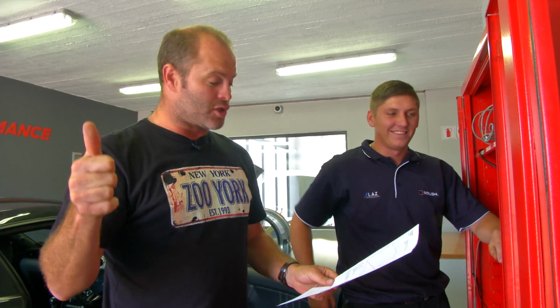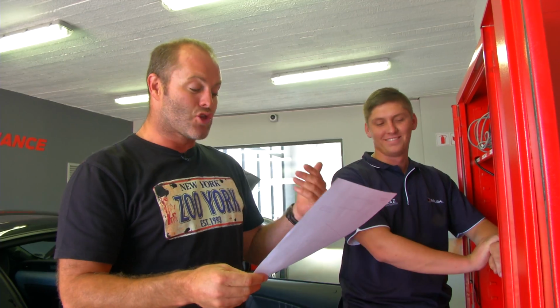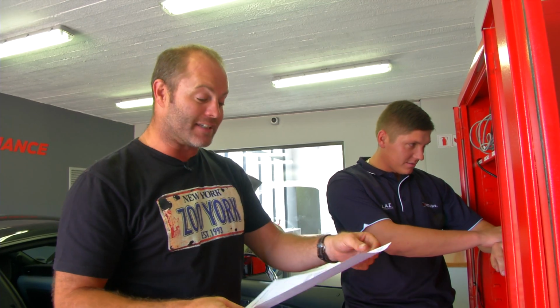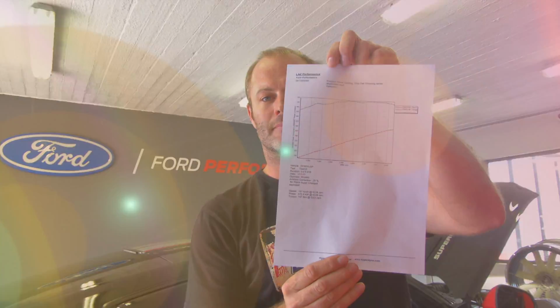I've got the printout here. We are in Joburg. That's altitude. We're running our beautiful crap fuel. The printout says 472 kilowatts and just under 750 Newton meters. That is flippin' insane. What I love the most, have a look at that linear curve. That's what a supercharger does for you. And for you driving a car every day, there's no turbo lag. It's just relentless, in your face, blow your hair back, or in my case, your toupee off. It is flippin' insane. So there it is. Performance on paper.